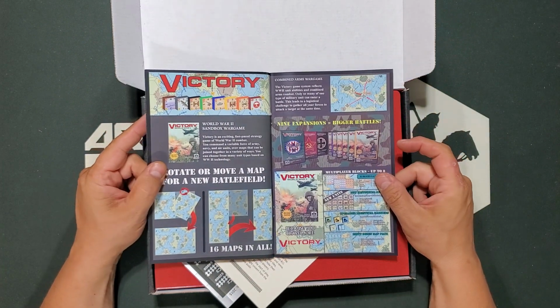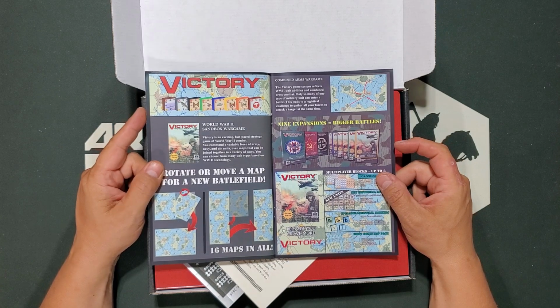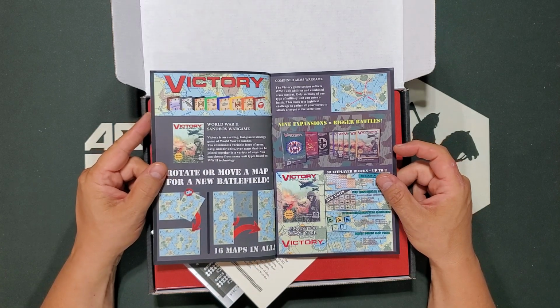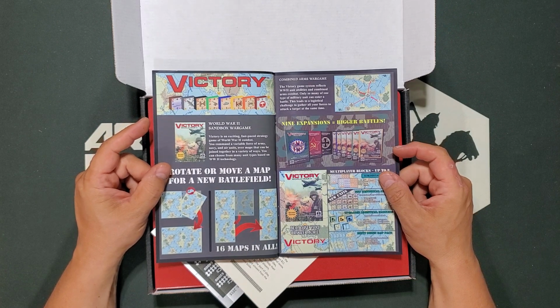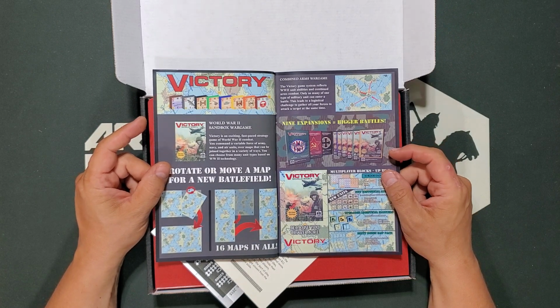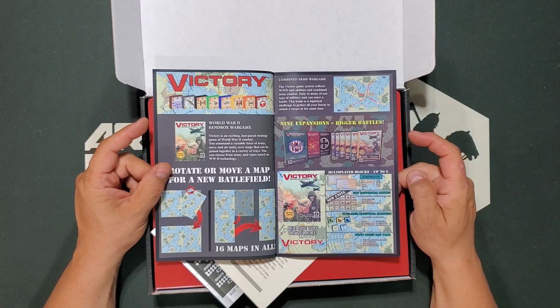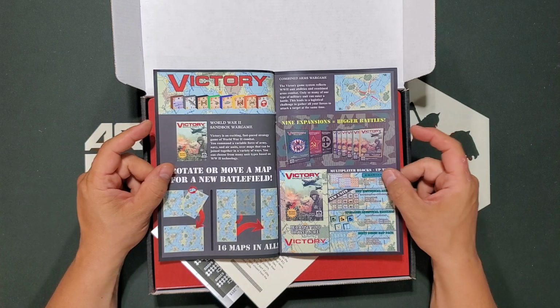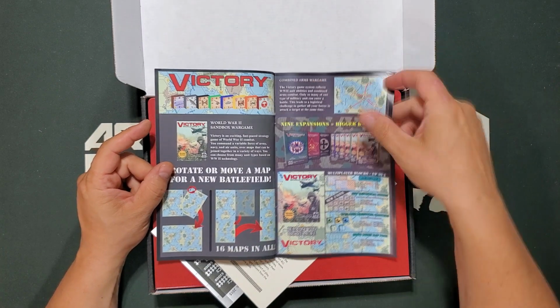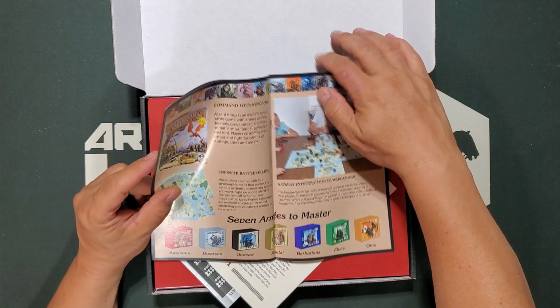There's Victory. This is a World War II sandbox game. Now, I've actually played that, and I didn't like it, but that's because it's kind of a World War II on a generic, not historical map, and that's not my bag. There are people who like it, and actually the system's pretty neat. And there's a ton of expansions for it, too. I don't know if this is still available or not. This catalog is fairly old.